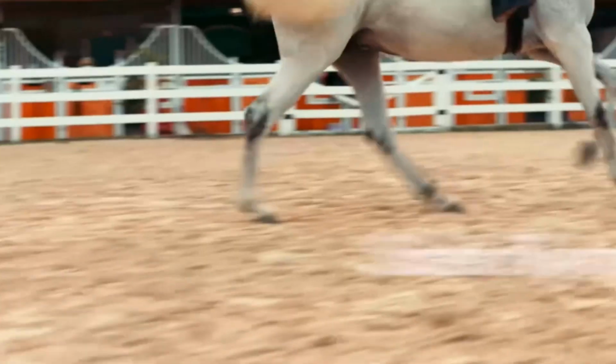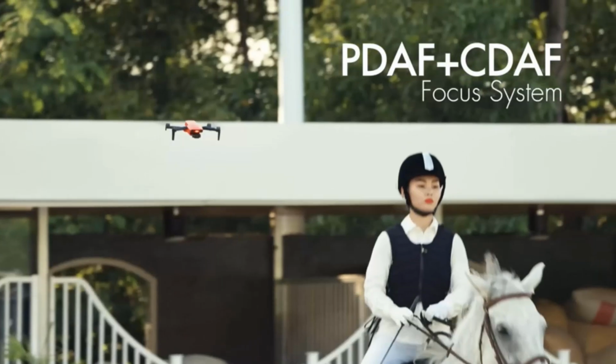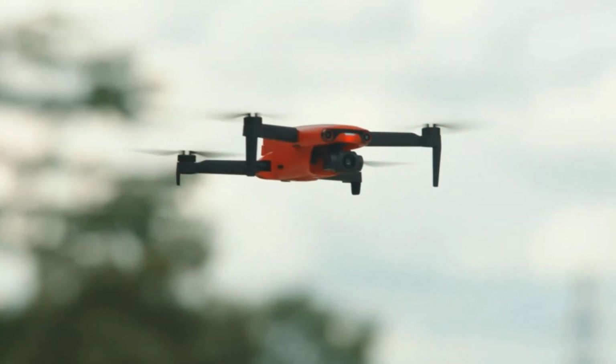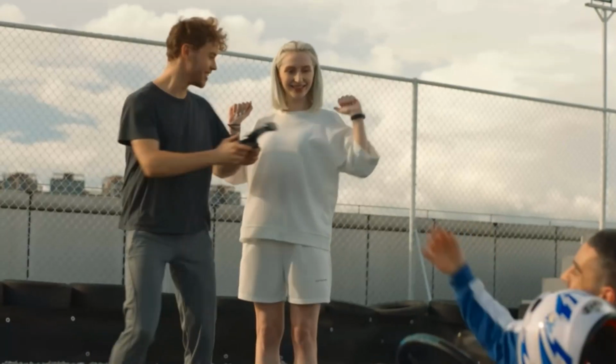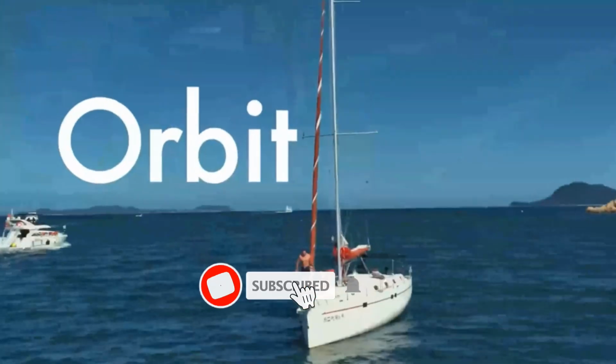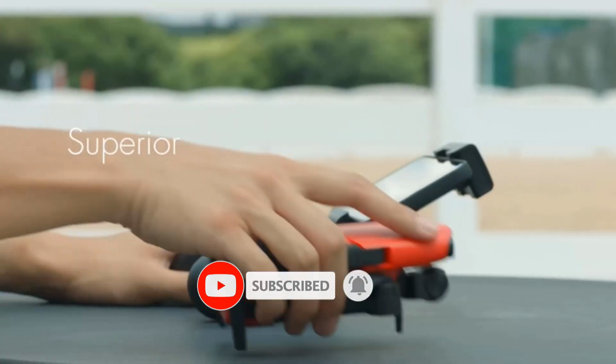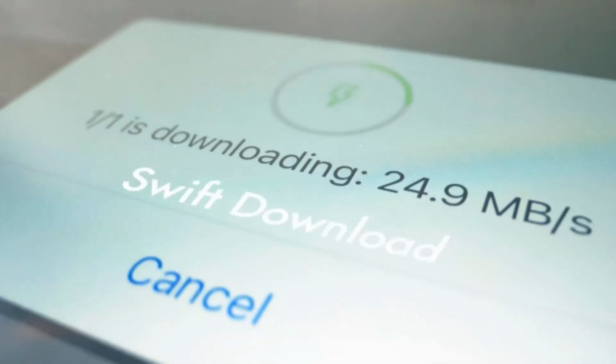1/1.28 CMOS and 50 million pixels. The 4K drone Evo Nano Plus is packed with a 1/1.28-inch CMOS sensor capable of 50 MP photos. RYYB color filter array design with a large aperture of f/1.9 offers superior noise reduction capabilities and the power to effortlessly produce quality images in low light conditions.